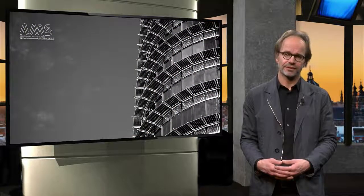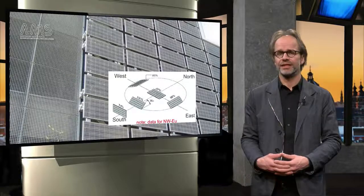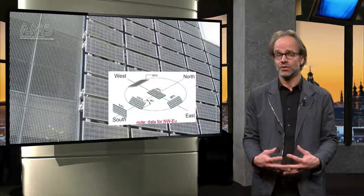Another option is to combine it with other functions, like shown here with solar shading devices in facades. But often it can also involve integration into building or infrastructure surfaces. This of course means that generation of energy is not always maximized or optimized according to orientation. This is not necessarily a problem, as long as you include this in your calculations and in your total energy plan.